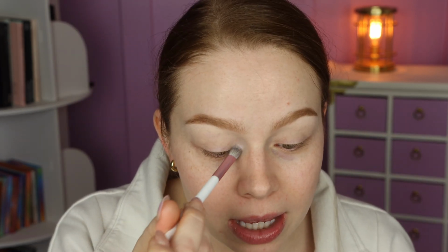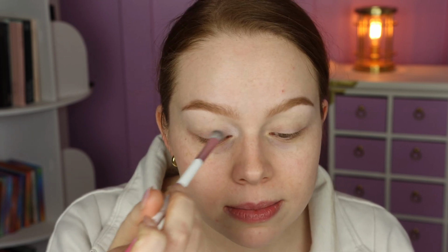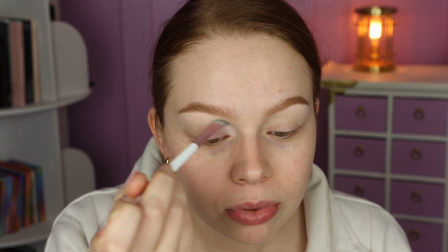I'm gonna start off with the lightest shade first, picking it up on a little bit more of a dense brush, and I'm gonna pop that onto my inner corner. Okay, it has a nice amount of brightness right off the bat. And then I'm going to bring that up onto my lid and into the crease a little bit. Maybe even just a touch underneath the brow. That's cute to start off with.